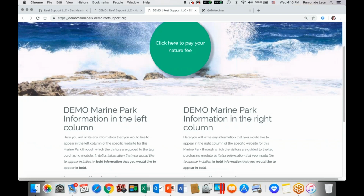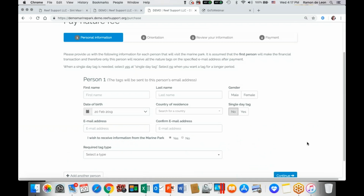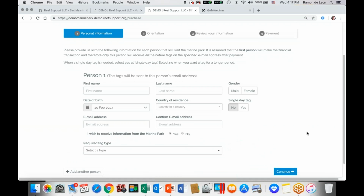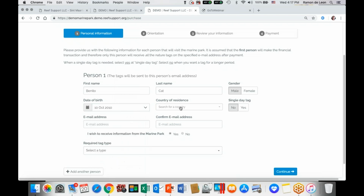The first part is the personal information. I believe that you have the link to go to this page, so you can go through and fill in this information. When you get all the way to the end, to the payment, I will provide you with a fake credit card for you to play around with. You don't have to make any expenditure now. So I want to buy one tag here for my cat. My cat is Benito's cat. He's a male. I have no idea when he was born, but I will put a date that I can remember. So I will put 10/10/10. He lives in Bonaire, and here I have to put a real email address, because this is where I will receive my ticket.